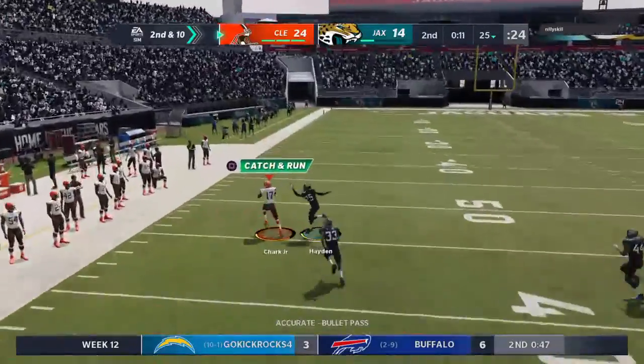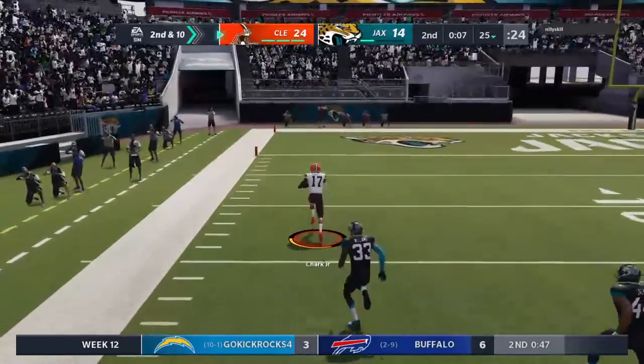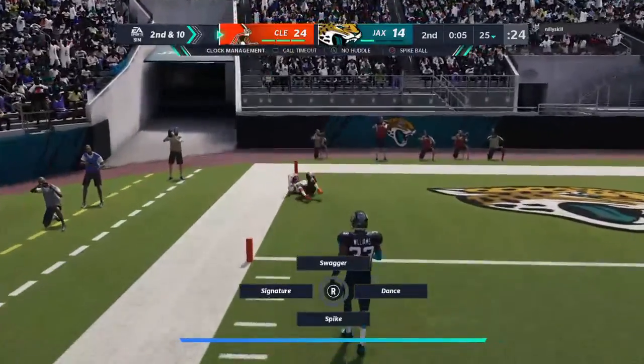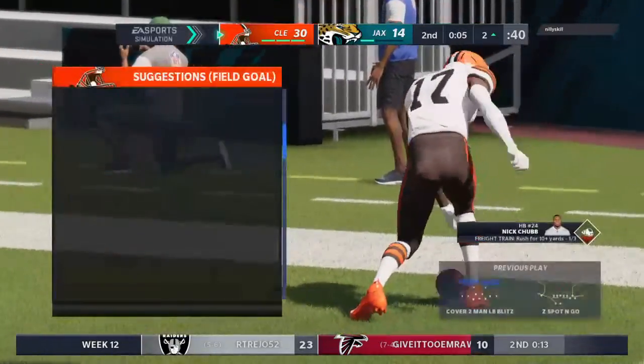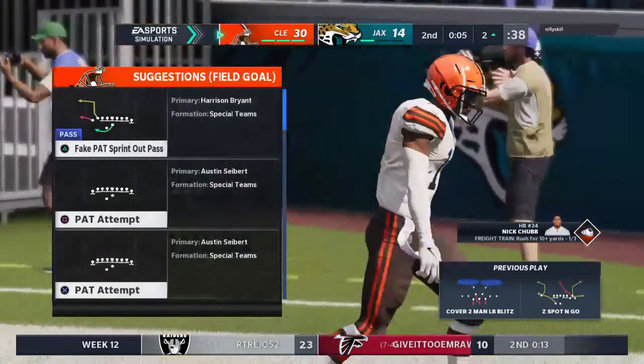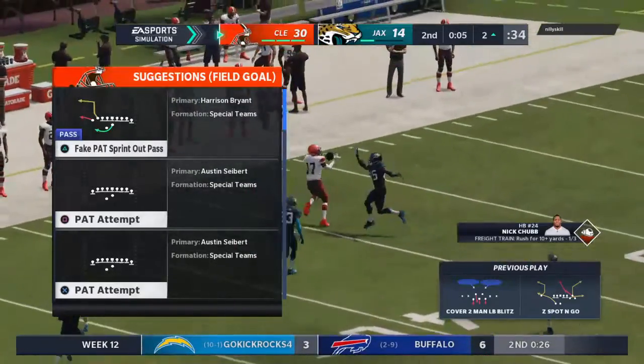Throwing, Mayfield. Looking for Chark again. This time he's got him. The 20, 10, and all the way in. Touchdown, Cleveland. DJ Chark in the final seconds of the first half. And the Browns are going to tack on to their advantage.